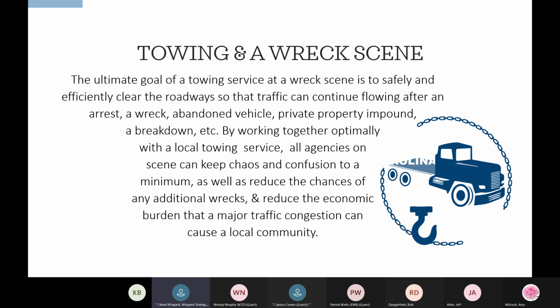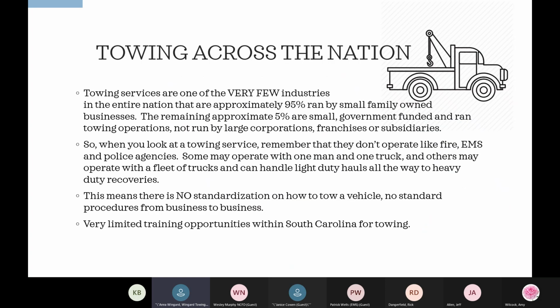So you can imagine if you're stuck in traffic for a vehicle that's blocked in a roadway and nobody's working efficiently, and that could have been a 30-minute traffic delay, but it ends up taking you a 3-hour delay, then you might miss a flight or a doctor's appointment. And those are all things that actually impact people outside of the actual incident itself. So go on to the next slide, please.